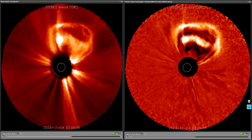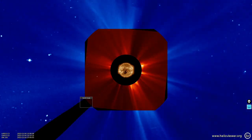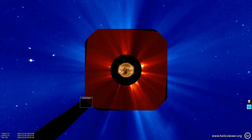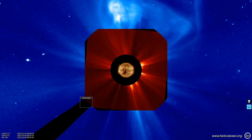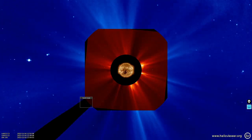There's 7:09 and 5 seconds universal time on the STEREO-A difference. Next are custom coronagraphs. These are 24-hour videos. And you can see Mars over there on the left. That's Mars, the red, boring, sterile planet.